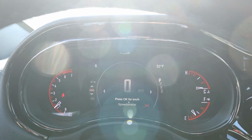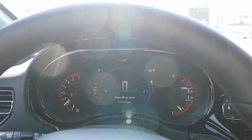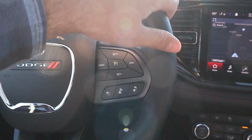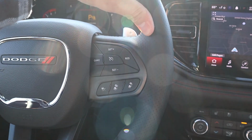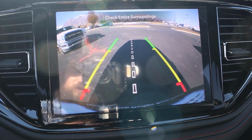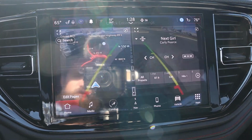Start her up. Ooh. Pretty fancy. So it's not a full digital gauge cluster like the Ford, but partially digital. Still has stuff like adaptive cruise control, still has paddle shifters. Kind of not as sporty steering wheel, but it's still perforated, so still has some sportiness to it. Now, something to note, this doesn't have a 360 camera. It's one of the big downsides of the Durango.